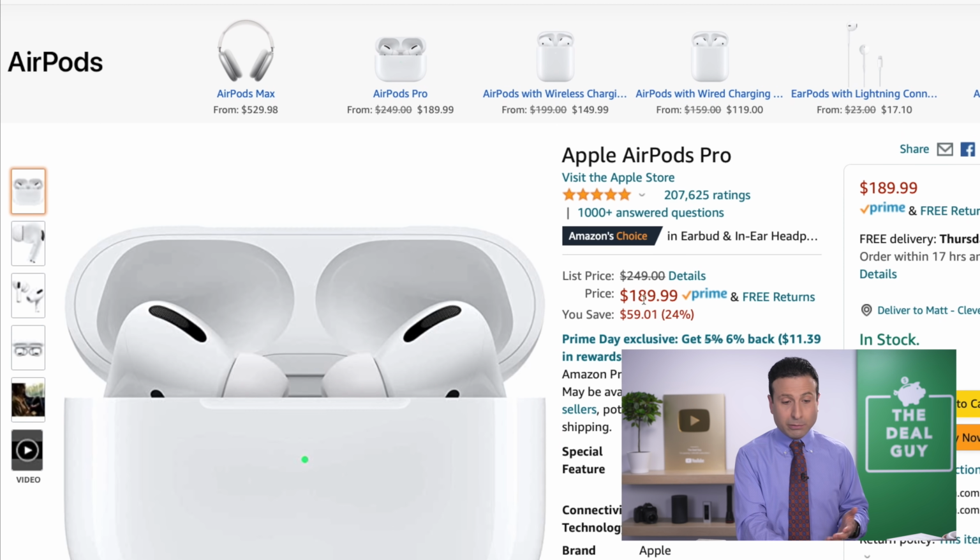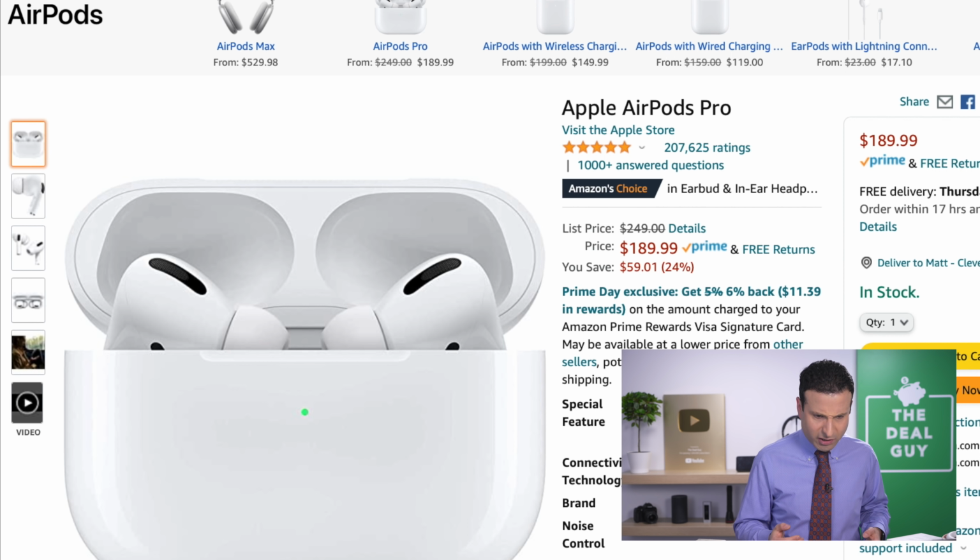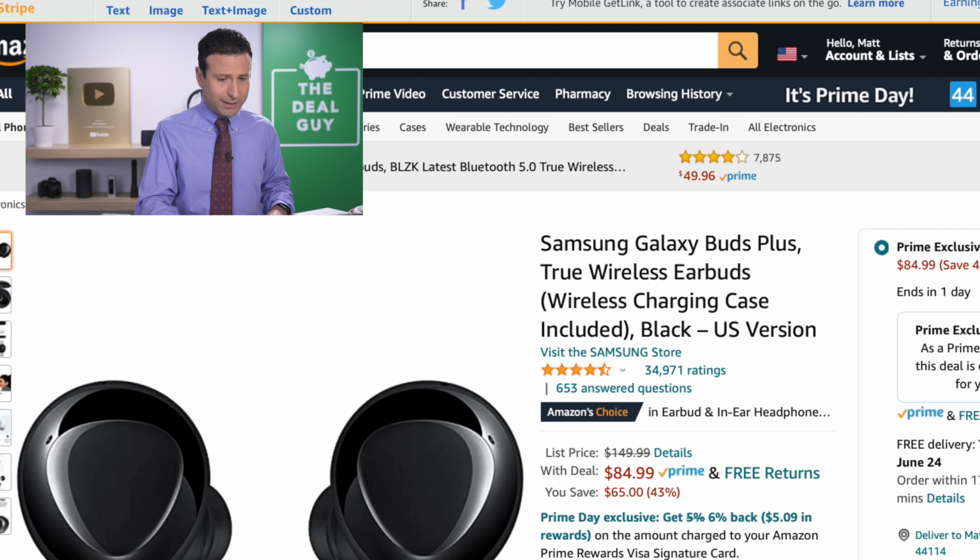The Apple AirPod Pros, which you saw in my hand, at their lowest price ever today of $189, and an additional Prime Day exclusive. If you do have the Amazon Prime Rewards signature Visa card, you'll knock out an additional $11.39. I don't know if that's enough of a reward to open up a credit card, but there you go.